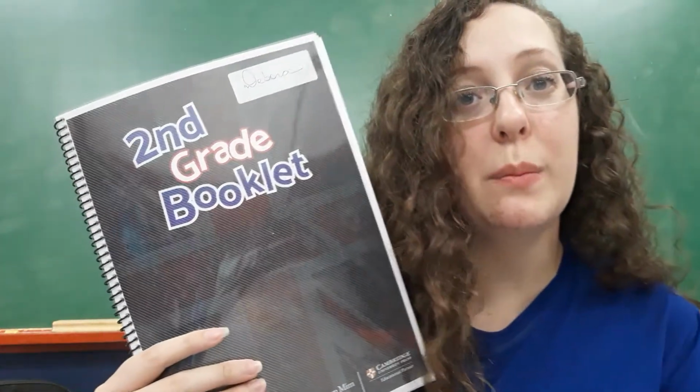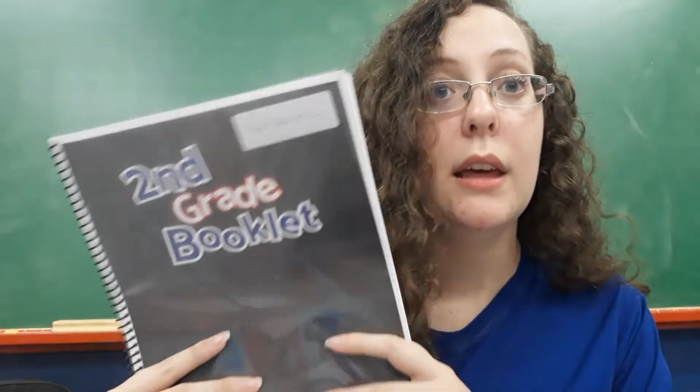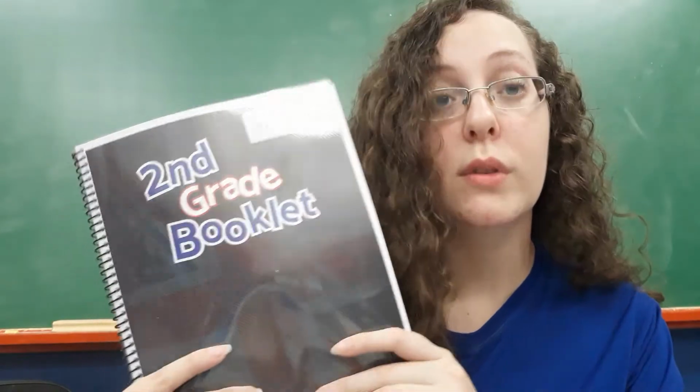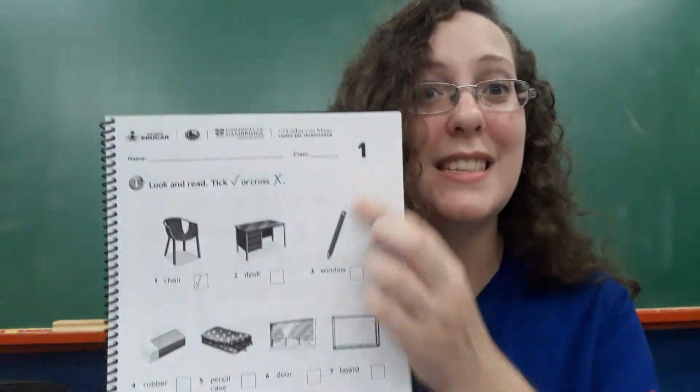Now, let's get our booklet. Let's use our booklet, ok? Aquele livrinho que vocês pegaram. Quem não tem esse bookzinho aqui, tem que vir aqui pegar na school, tá bom? Booklet. Lá na page number one. Opa, não é na page number one, não. É a page, essa daqui é da unit number one.